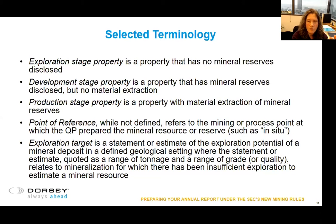But it's where you don't have sufficient exploration to estimate a resource. So if there's areas in your property that you consider to be, as you said, a significant deposit that you either want to explore or that you consider material and you do want to be able to discuss, you can do that even though you don't actually have a resource. And we'll talk about what you have to say because the SEC is kind of picky on this stuff.